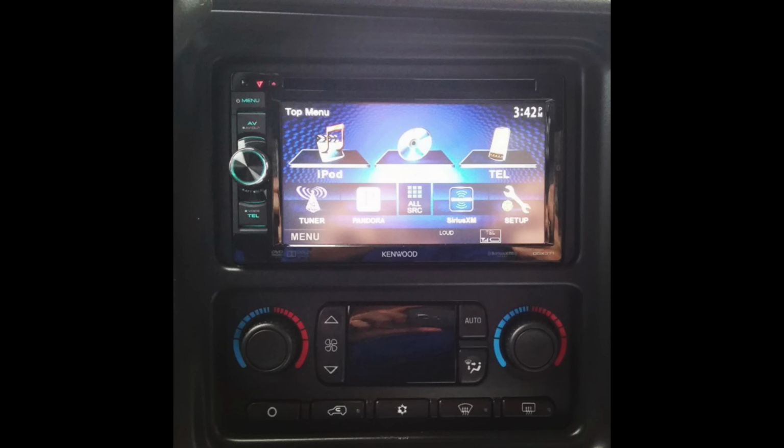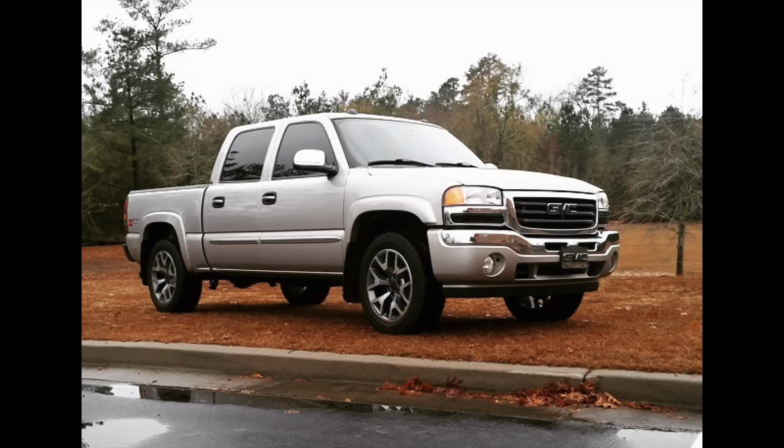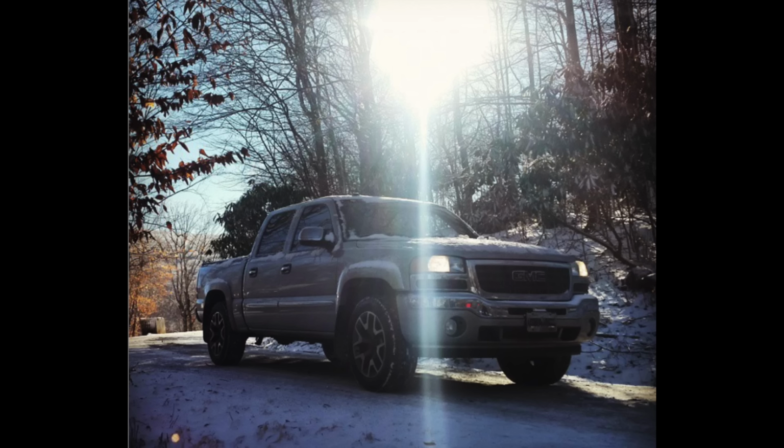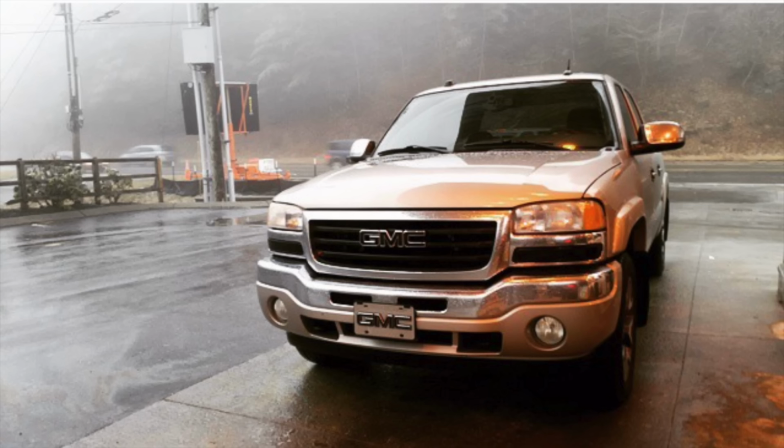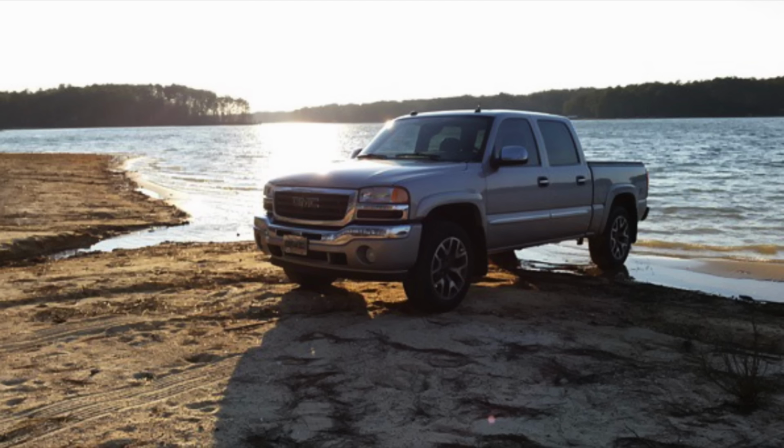I got that done at Dealer Options, and while I was there, I saw something. I saw a set of factory all-terrain wheels that came off of a 2014 GMC Sierra All Terrain Edition. So I offered the guy, I want to say $600, and I think he wanted like $1,000 for it. I believe we ended up meeting in the middle, and I got it for about $800, which is a really good deal for these OEM wheels.